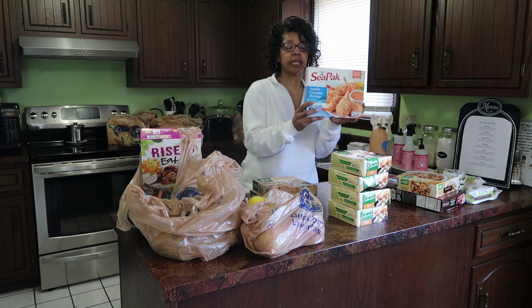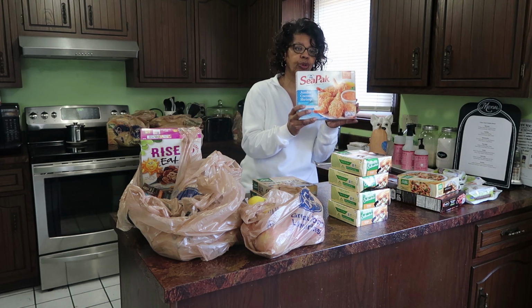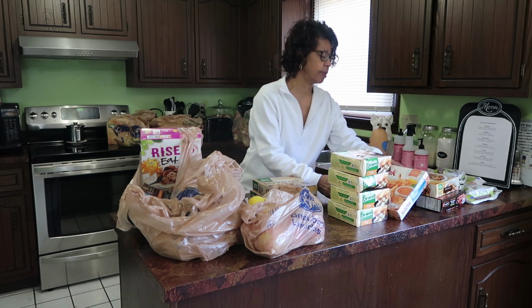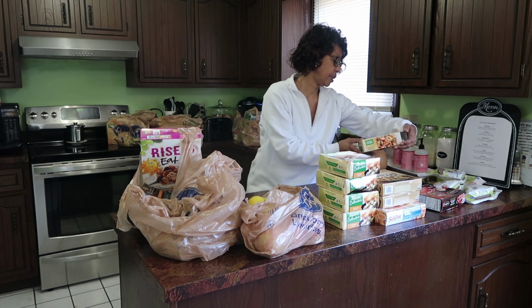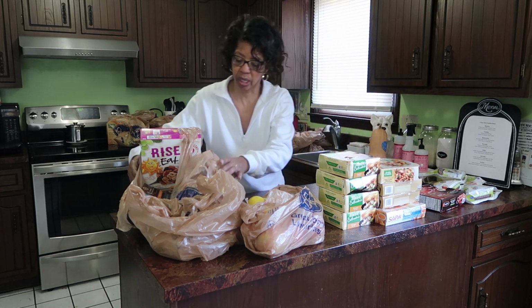And then I love these Cpec jumbo coconut shrimp. So we have these usually once every couple of weeks. So I've gotten several freezer things. And this steamed chicken, there should be another one of those.